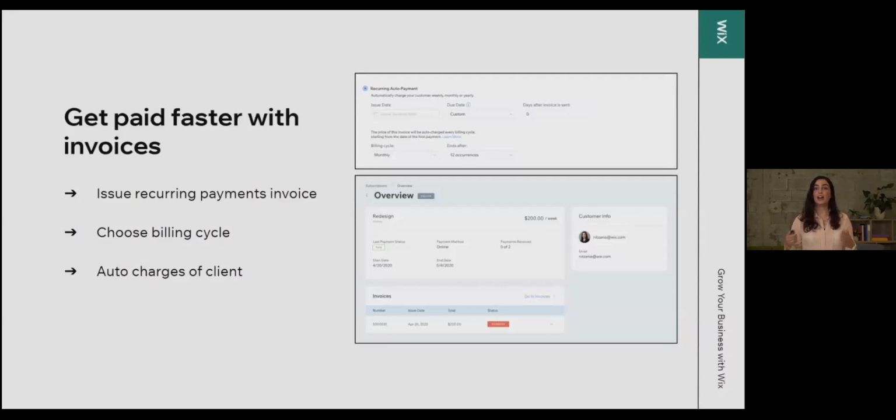It just happens automatically. And of course, like all the other things, you can manage it in our system. So you can see all the subscription details. You can see all the invoices that are linked to this specific template in one place. If you'd like, you can cancel it or adjust it, and it can really save you time.